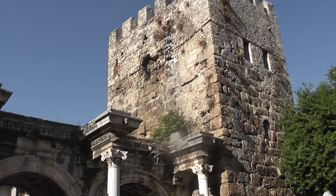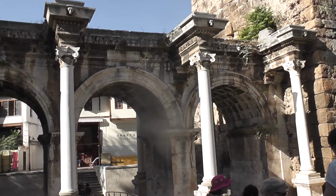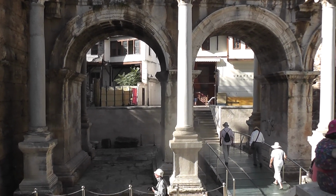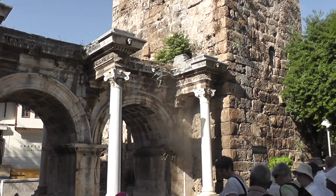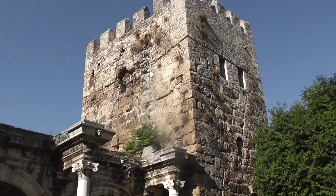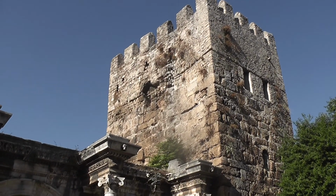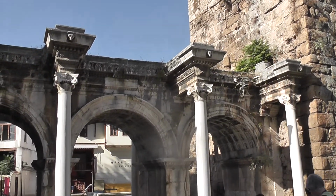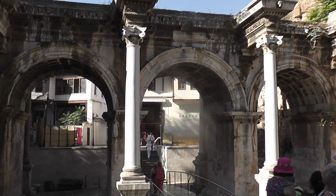This is Hadrian's Gate in Antalya, the entrance into the old town. It's quite heavily renovated. Nonetheless, very impressive. 2nd century AD. This is Hadrian, of course, who came to England, and it was during his era that Hadrian's Wall was built between Wallsend and Carlisle. So, very impressive, especially in this early morning sunshine.